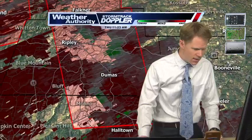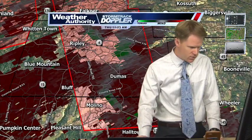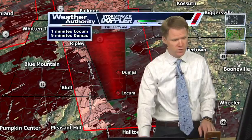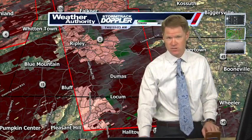And then we're going to come back to Lee County, and we'll try to get the tower cam on there for you. But the speed on these, we're going to keep about 25 miles per hour. The southern of those heading more toward Dumas, we'll be talking 9 minutes for you. So if you live in the Dumas community, you live near Dumas, within the next 10 minutes, we need to be in that tornado shelter now.